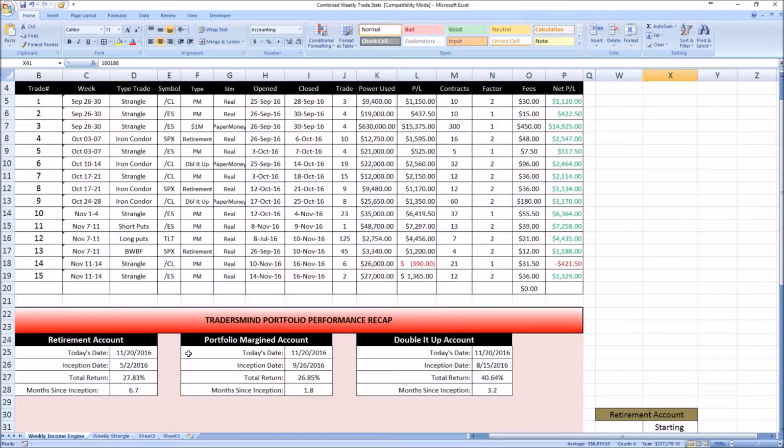So it's the retirement account, the portfolio margin account, the double it up account, and the one I haven't had a chance to put on there yet, I'll snag it and drop it in there, and that's the $1 million account. In the retirement account, since May 2nd, when I started back trading my retirement account again, we're up 27, almost 28%.